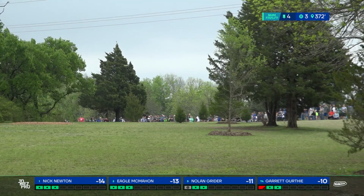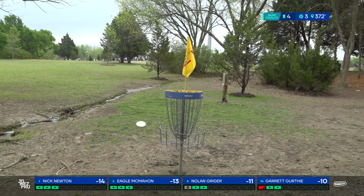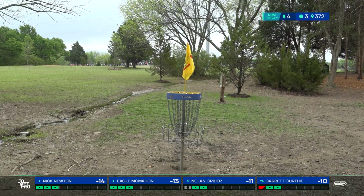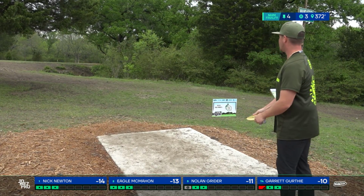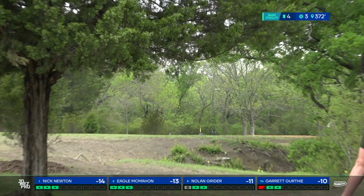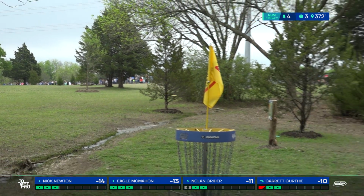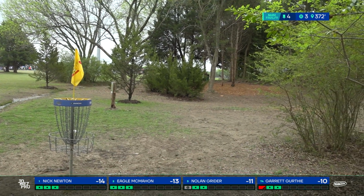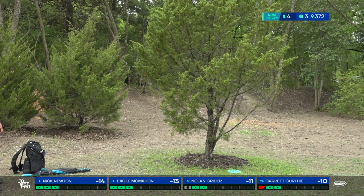And this is what Nolan is known for. Just super smooth, soft landing spin control with power. If you guys want to watch good technique, study that guy's form because it's almost flawless. Yep. He's connecting on all ends. And Garrett has a little bit of hyzer, so it could skip a little deep. And it does, but that's definitely makeable. Straddle out, pop that one in.